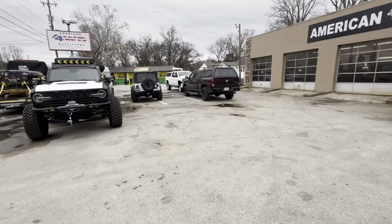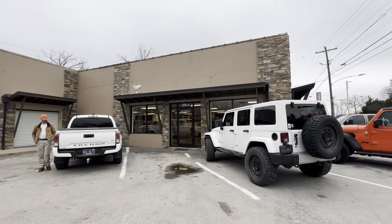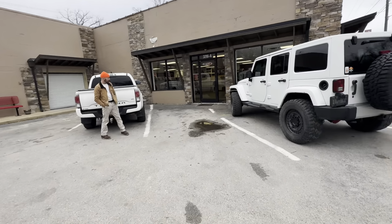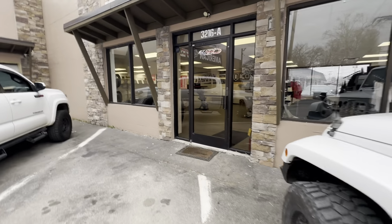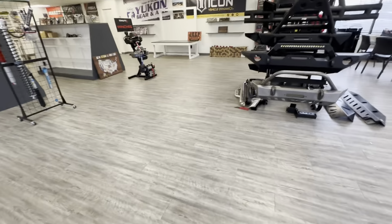But yeah, welcome to the new American 4WD, the expansion. It's almost done. A couple more pieces of wood, more painting, and then I have to order everything that we're going to try to sell, which is just going to be fun. I bet you money my shoe is covered in mud. Oh, yep, there. Ah, screw it. It's fine. Anyways, so it's just looking great.